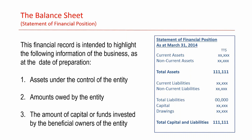So the balance sheet and statement of position is generally divided into parts. Part 1 is what you see on top, which is the current assets and non-current assets, my total assets. Part 2 is the current liabilities, non-current liabilities, total liabilities. Part 3 is the capital or drawings, which is really what we call the equity in the limited liability company. So it's total capital and liabilities. That, in a simple form, is the balance sheet. In simple language, assets are what I own, liabilities are people that I owe, and the capital and drawings is what belongs to me in the business. It's what I've put in or what I've taken out of the business. It's as simple as that.